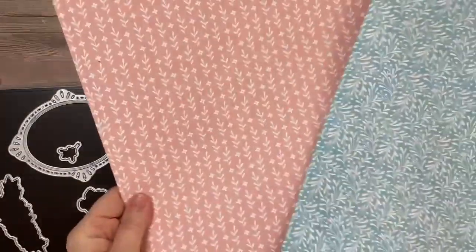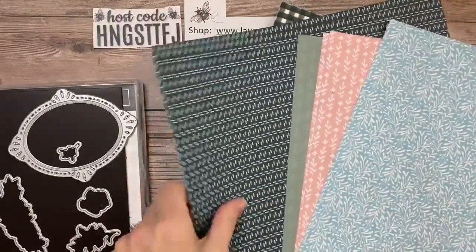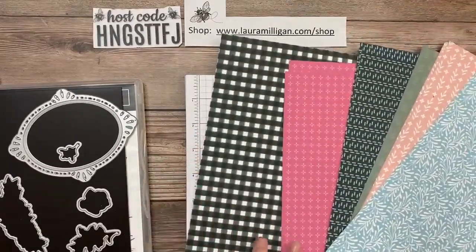This is just gorgeous. Look at the beautiful colors in this paper. I am in love with this. I'm so glad I was able to get this early. Pink, and of course we all love gingham. Look at that gingham. Is that not gorgeous?